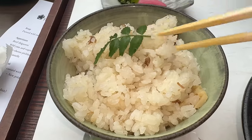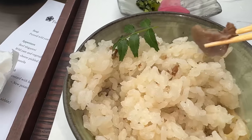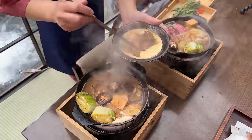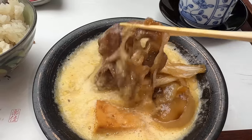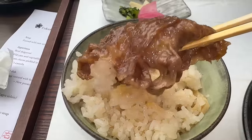And they brought over a special rice to eat with the beef. This rice has lily bulb and beef tendon, look at that. And also more items have been added to my bowl, some lettuce, scallions, tofu, the meat dipped into the egg and the yam. It's supposed to cool the meat down a little bit. And of course, it adds an additional layer of creamy, rich flavor.